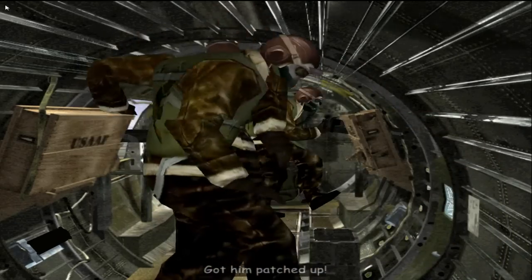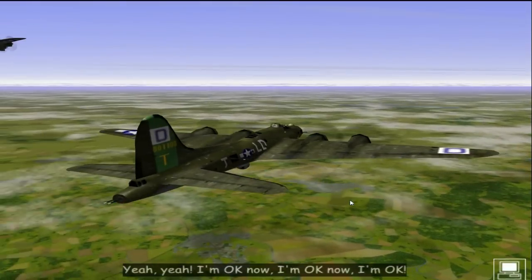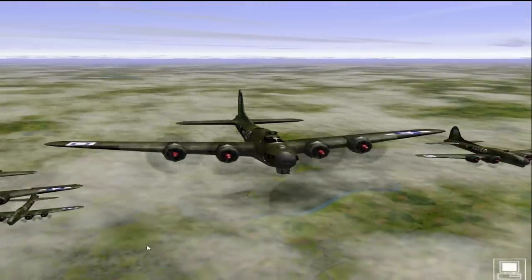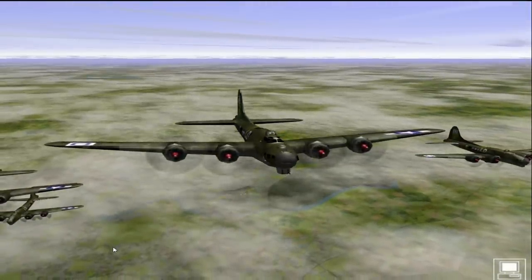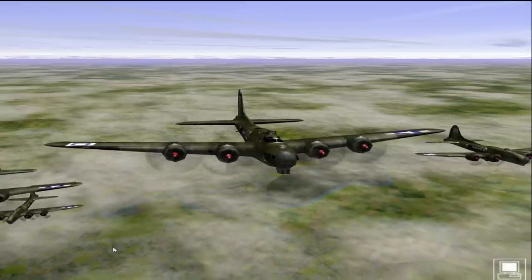Okay, great stuff. We're all back and we're all good to go. So we'll skip on because it seems to have gone very quiet. We've left the flak behind us. We've got the burning embers of the Focke-Wulf factory over there in Bremen, and the fighter coverage seems to have left us as well. So while it's quiet, we shall try and sneak away. I'll see you in a few minutes.